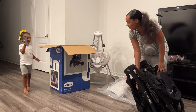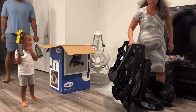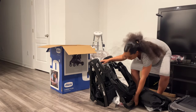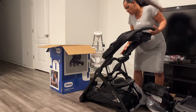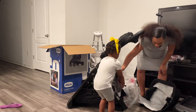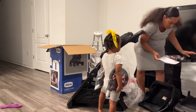So this is heavy. But here's the seat, so we're going to leave that there. Open this up. Oh, mommy's filming, sir. Here are the wheels. Can you hold the wheels for mom? They're kind of heavy. Oh, here's the instructions, the manual. That's what I was looking for.